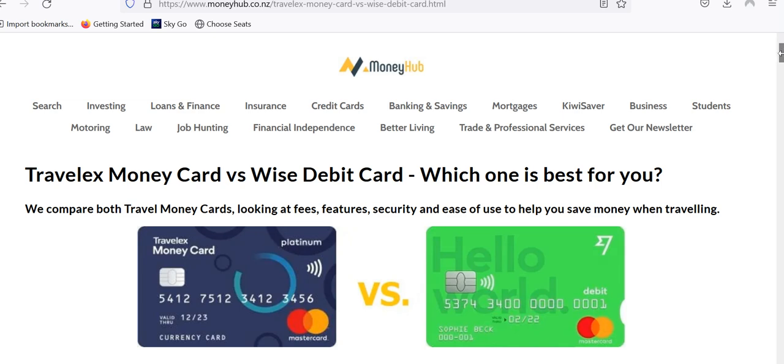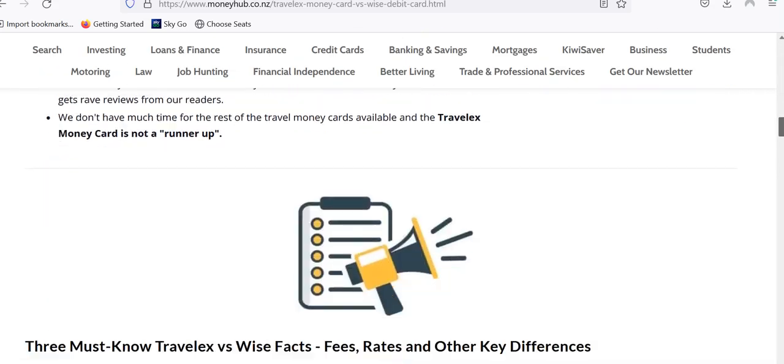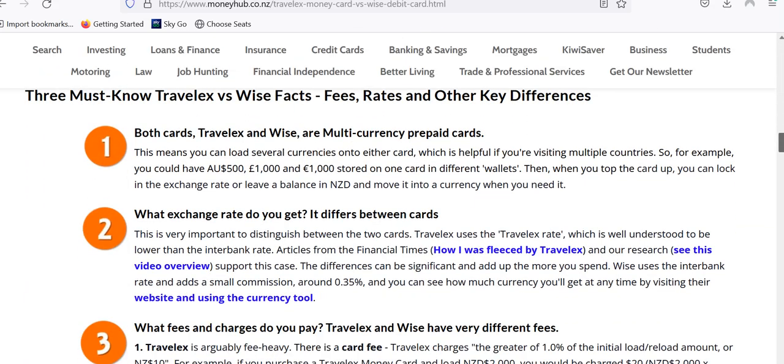So just as a quick overview, what we're looking at is just the two cards in detail. As a background, both of them are, for all intents and purposes, travel money cards. So they're prepaid cards. You can't borrow on them or anything like that. They're not a credit card. But their differences come down to the fees and the exchange rates.